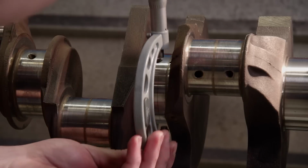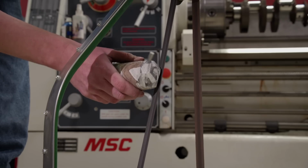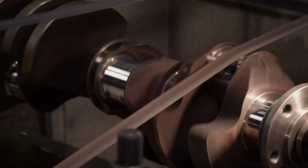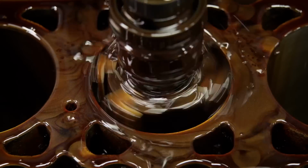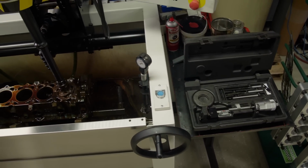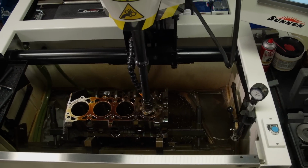We checked the journals with a micrometer to make sure the crank was within spec, and used a 600 grit polishing belt to get rid of the scratches. We only removed a couple 10,000ths worth of material, so it didn't affect sizing much at all. The Sunnen SV15 cylinder hone took care of the ridges that developed in the cylinder walls and gave them the appropriate crosshatch pattern for our application. We honed the bores 60 thousandths oversized for a set of new OEM-style replacement pistons.